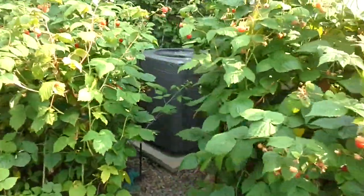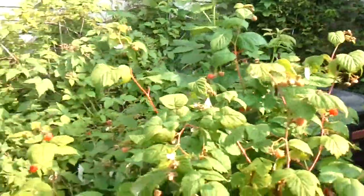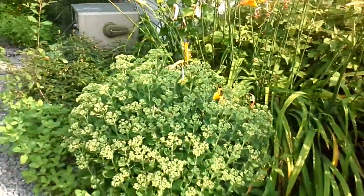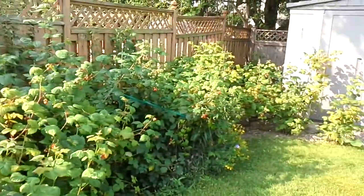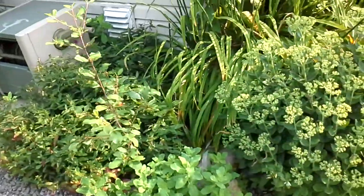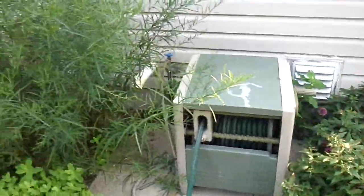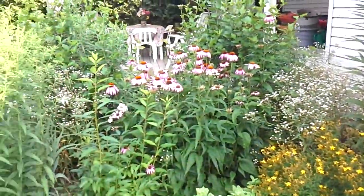And then you go around the corner, right in there is the air conditioning unit with more raspberry bushes. Then around here, and over here you have more raspberry bushes, all the way to the shed. And plants that I don't know the name of, more plants.